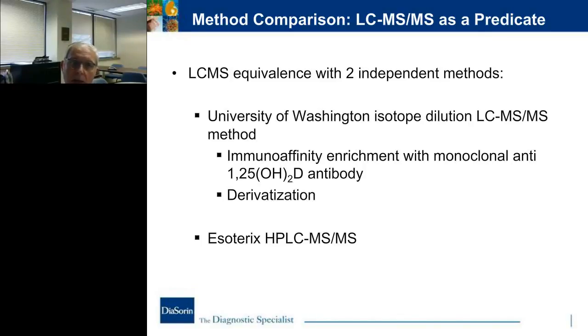One was done at the University of Washington, in which, from what we understood, they use the isotope dilution method based on an immune affinity enrichment before the mass spec with a monoclonal anti-125, and then there is a step of 125 derivatization. The second method is done by a commercial lab in the US, Esoterix. We don't know exactly which method, but we know it's different from the University of Washington, and it's more based on HPLC separation.